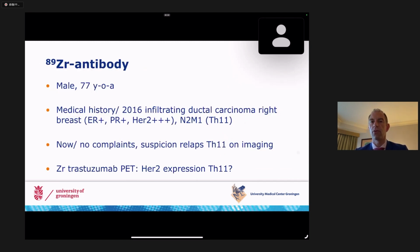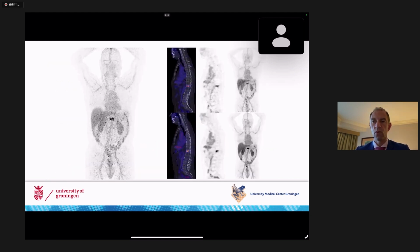And another non-FDG tracer, a zirconium antibody, in a male patient, 77 years of age, with a history of breast cancer, triple positive, and at the time of diagnosis already lymph node and distant metastases in his thoracic spine, and now suffering from complaints, back pain, and the medical oncologist was actually worried about a relapse of the distant metastases in the thoracic spine. We performed a zirconium-labeled trastuzumab PET scan to see if there is HER2 expression over there. And here on the top row, again, images from our analog system compared to the digital PET-CT system underneath. And you can clearly see the improvement of the image quality, the sharper demarcation and the less noise compared to acquisition on the analog system.